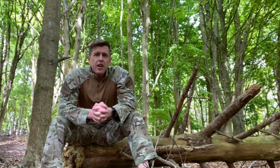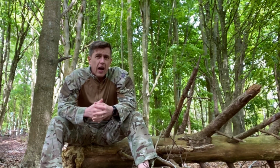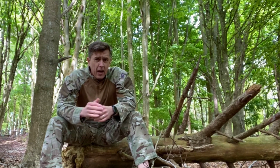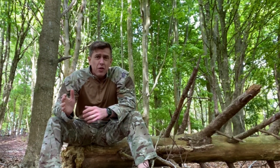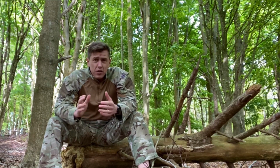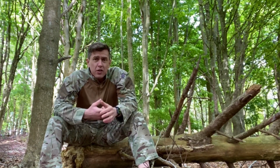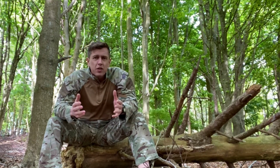Number 5 is the locations of their posting. Some people join the Army and they want to be closer to home. Some people join the Army and they want to be as far away from home as possible. So therefore, you can look at where the cap badges are based, how many postings there are, where their bases are. They might have some in Cyprus, they could have some in the Falkland Islands, and you'll get a chance to get posted to those areas.